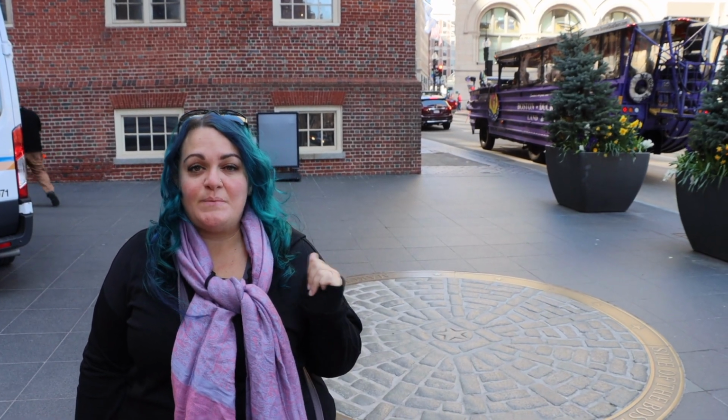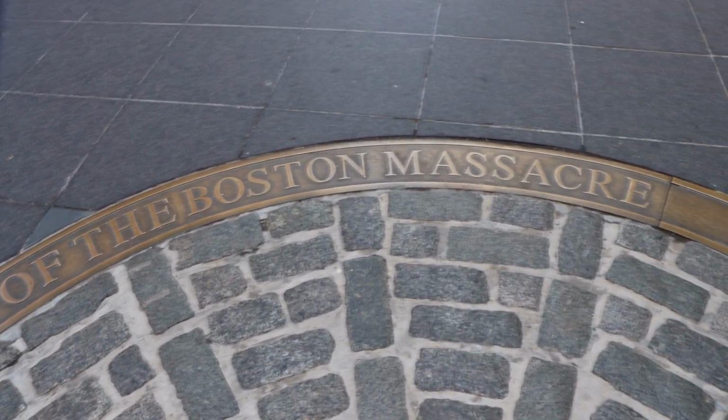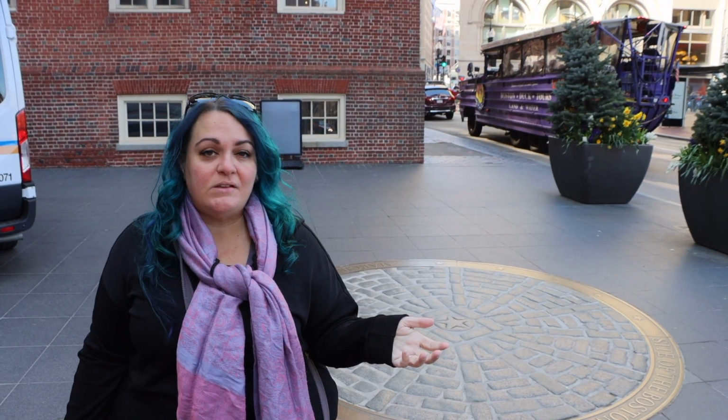All right, y'all, so stop number 11 on the Freedom Trail is the site of the Boston Massacre, which happened right in front of the Old State House. So this is where British soldiers shot into a crowd of colonists, killing 5. This is one of the things that sparked the revolution.